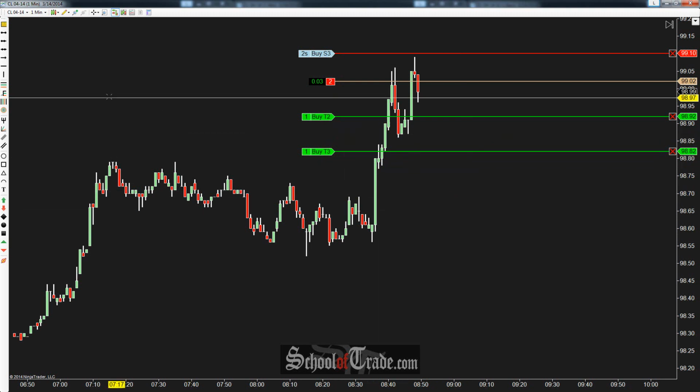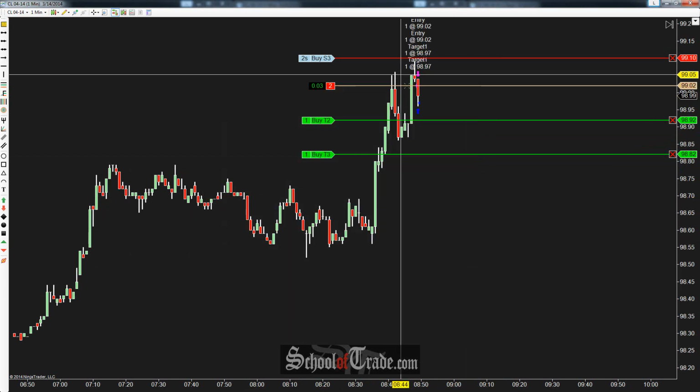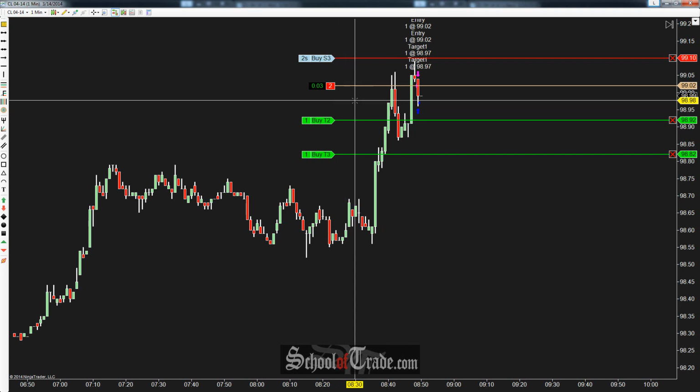So in this case, we had our first target filled, and I'm going to add the data series on here so we can see what's going on. So let's get the text and markers on there. So we sold short at 99.03. First target was taken off at 98.97 for 5 ticks on 2 contracts. So we're still short 2 contracts. Overall, we're up about $100 right now.